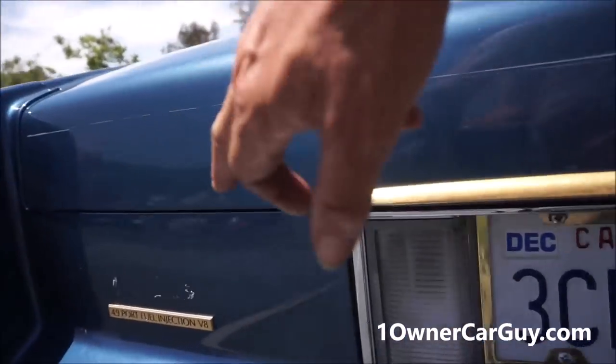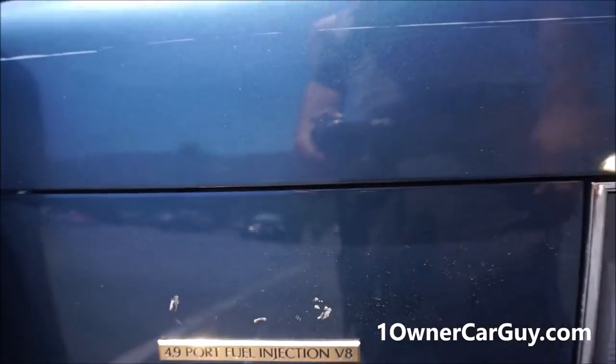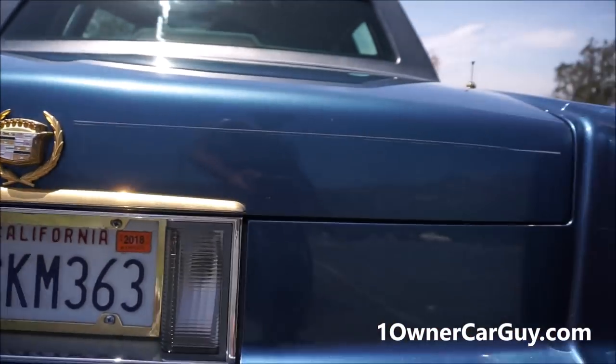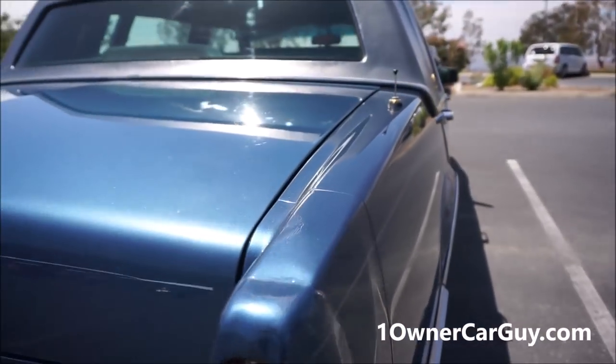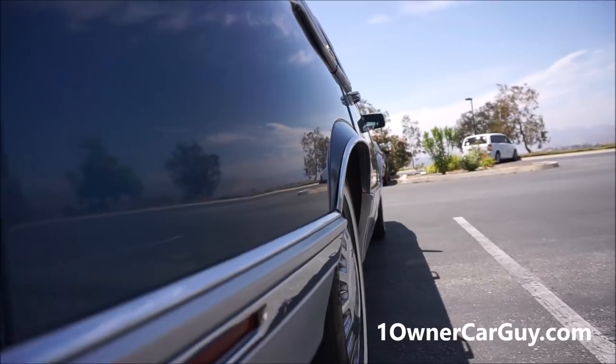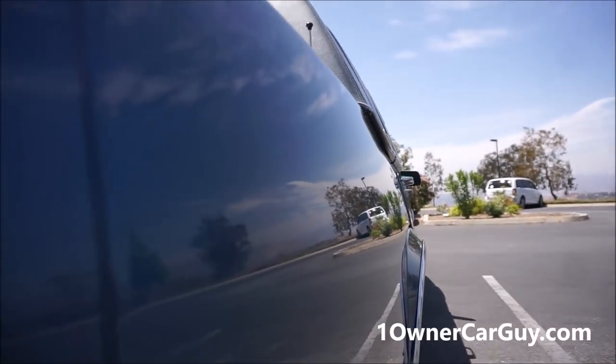The logo above this broke off and I have it. It's inside. Gold, gold, gold, gold, gold. That's right, baby. All gold package. I do like the gold package. The paint's in great shape. Going down the sides, I hate to say there's no dings. That is so straight, baby.